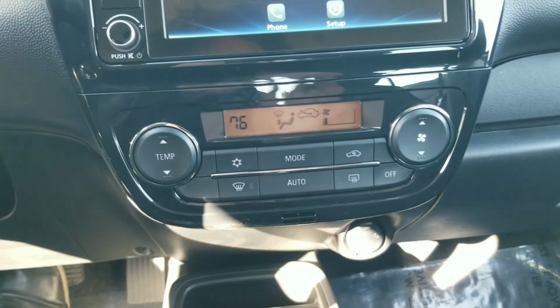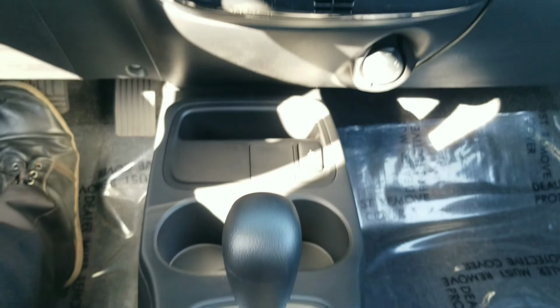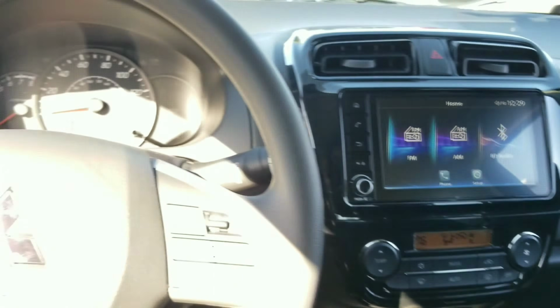Of course, you have your automatic climate control. It's not dual automatic, but once again, it's a small car, so you don't need the dual automatic. Looking down, not a huge amount else to talk about. Of course, it's automatic. You have your traditional style emergency brake. One other thing I'll bring up, between these middle seats here, you do not get any armrest. I know some of the older models had armrests, but this one does not.